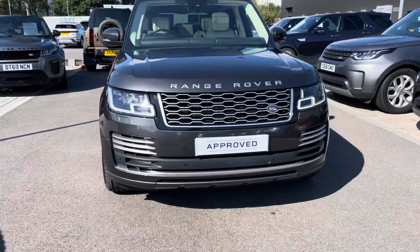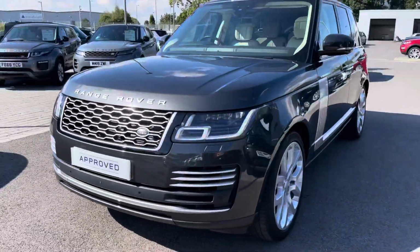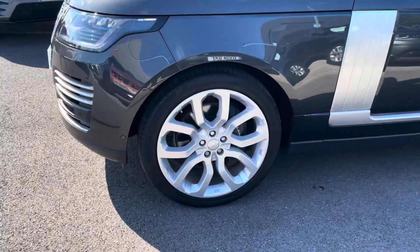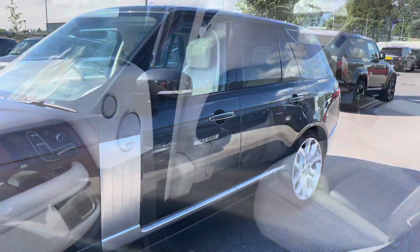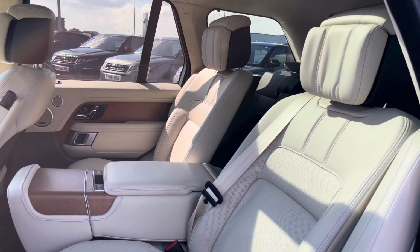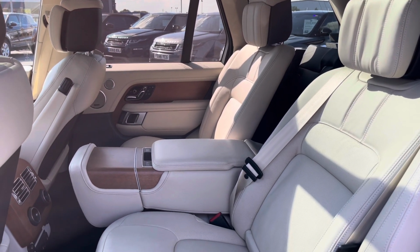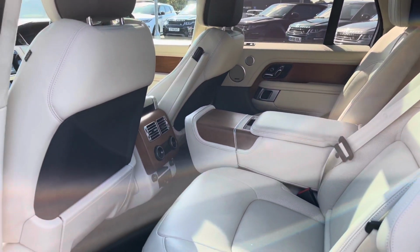You have pixel LED headlights with signature daytime running lights, giving the car a modern exterior. 22-inch 5-split spoke silver finish alloys. Going into the back of the vehicle, you've got plenty of space there for 3 passengers, along with ISOFIX brackets, which is practical for families, and a centre armrest which is electric, ensuring maximum comfort.